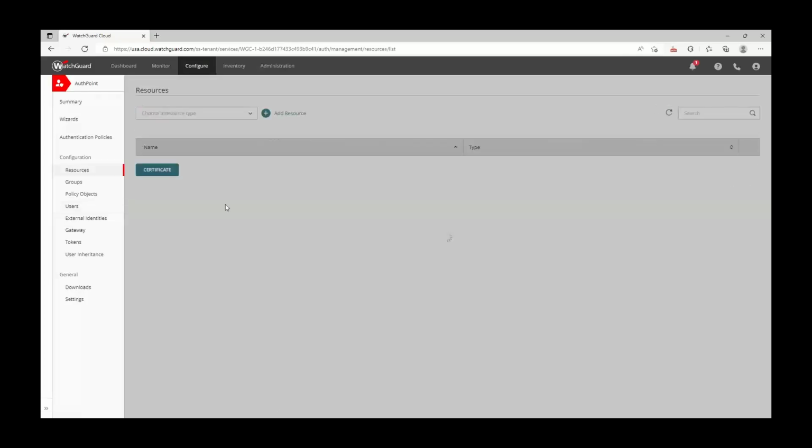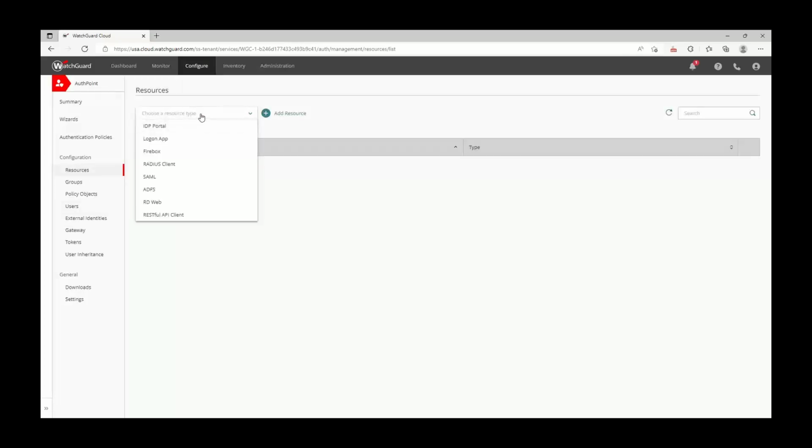So let's go here to the resources. That is the place where I define what I want to protect. Like I said, we can protect web portals or web applications that support SAML for single sign-on. We can protect the login to the machines for Windows and for Mac, both local access, like you're sitting in front of a computer, or remote access using RDP, the Windows one. You can protect our own Firebox, our own firewalls, with a direct integration. We can protect other firewalls using the Radius protocol, other applications using SAML, ADFS, RDWeb, and our APIs to customize. Okay, so a great range of different types of applications that can be protected here.